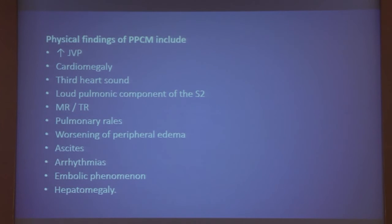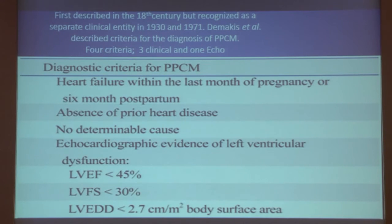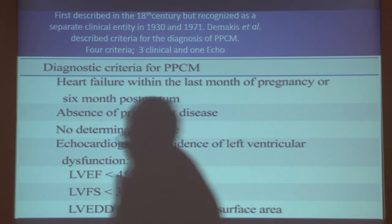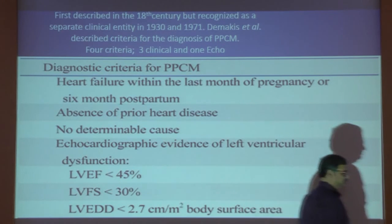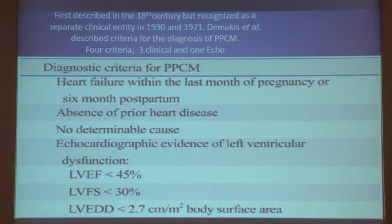This can all be the presenting features in case of peripartum cardiomyopathy. So, peripartum cardiomyopathy was first described in the 18th century, but was recognized as a separate clinical entity in the 1930s. And in 1971, it was Demakis et al. who made 4 criteria, 3 of which are clinical and one of which is an echo finding.